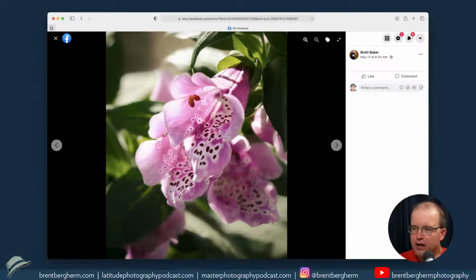All right, here's our next image, and that is from Brett Baker. Oh, I've seen these, but I can't remember. These are the types of flowers that I think hummingbirds like. One thing I'm super curious about is that item on the inside of the flower. It looks like there's some kind of bug going on inside of the flower. That might just be the stamens of the flower. But this is rather interesting. I like the color, the pattern on the petals of the flower, on the overall blossom of the flower.